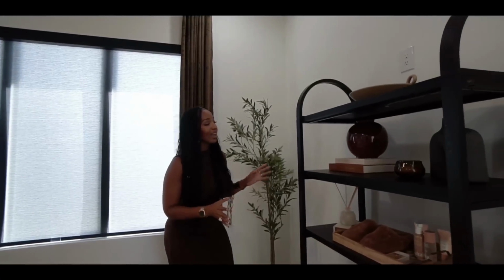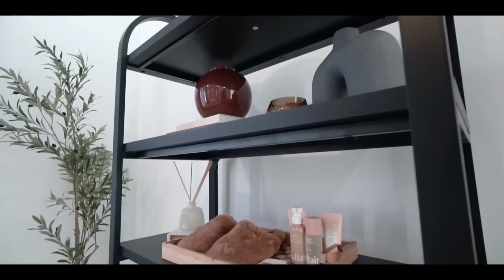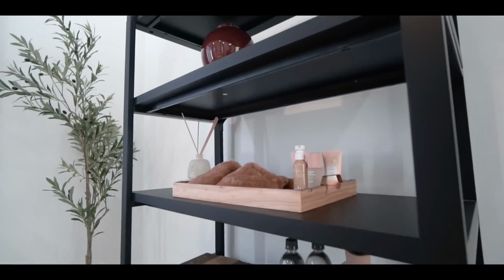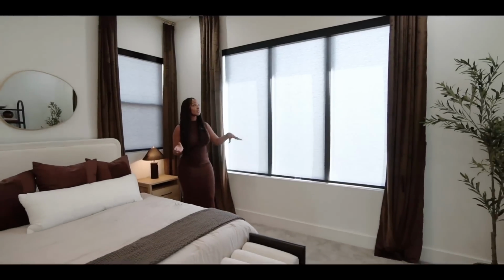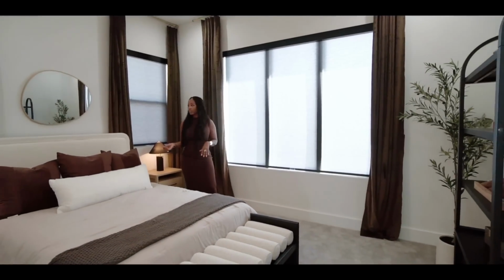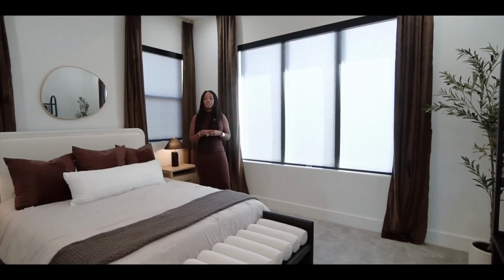So here we have everything a guest could want in their guest room. It has a very luxurious feel to make your guests feel right at home. Loving the curtains, floor to ceiling curtains, velvet again to give that luxe look. And I just love how everything in here tied together.